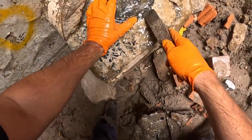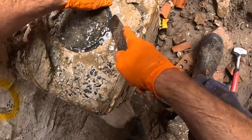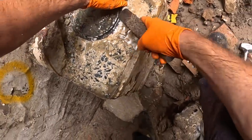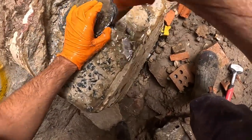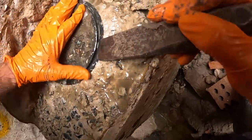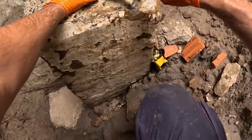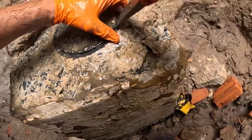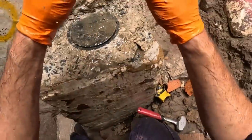Well, that's it, the pressure's stopped. Now we can try and screw this thing off. But because it's full of concrete, it's a bit difficult. The smaller the screw, the bigger the screw-on. It's only that big, that little hole in the middle.